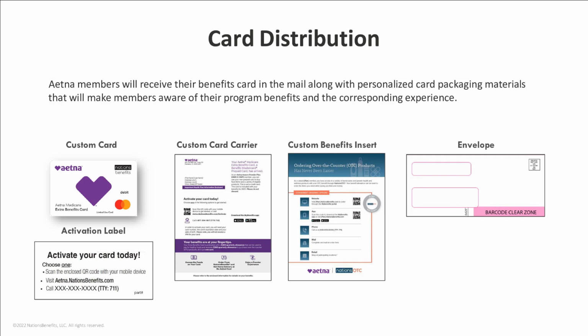They will also get a benefit insert. So it will let them know where they can go on the member website to find out all of the information. And then also they will need to activate their card. This is very important. There will be a sticker on there that says they do need to activate the card prior to using it. So that is, again, what the custom card will look like.